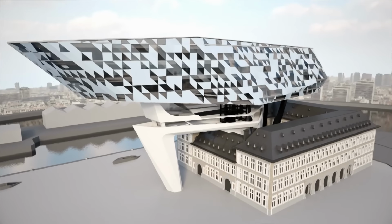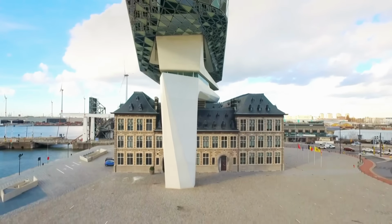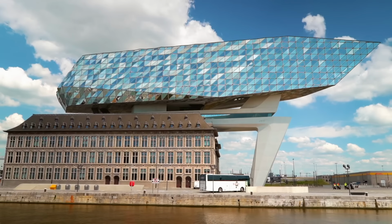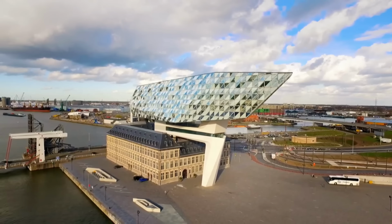The engineers got to work figuring out how to support the massive steel structure above the 100-year-old building without damaging it. This project obviously stands and falls with structure. I mean, this is a structural masterpiece. We'd like our buildings to float if we can. So we definitely try to minimize the points and keep this idea of a large hovering volume over the existing building.